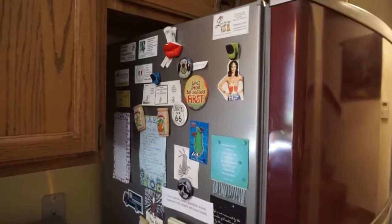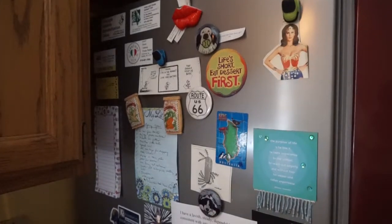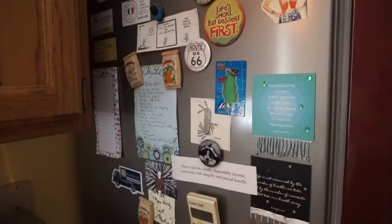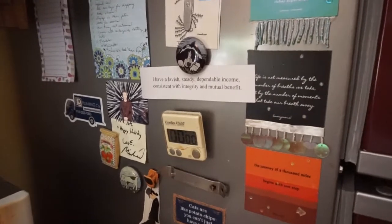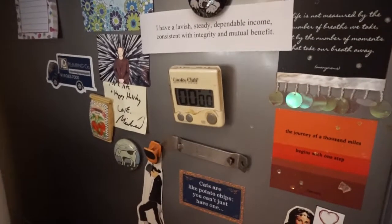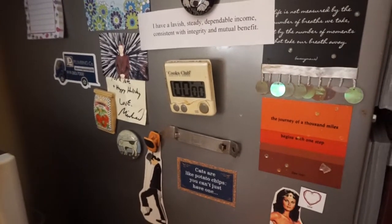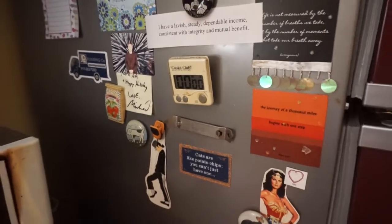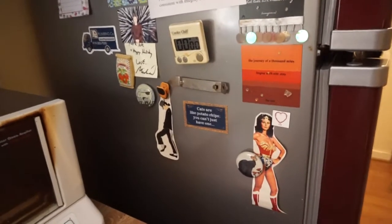And I just have some special magnets on the side here, and little notes, and then my Cook's Chef timer that I love, digital timer. Use that on the daily. It's terrific. I've had it for years. My Wonder Woman and my Michael Jackson.